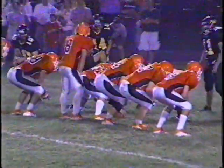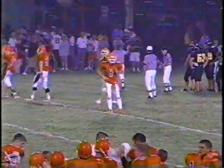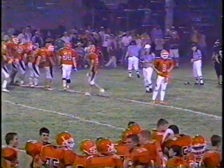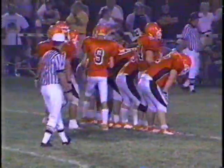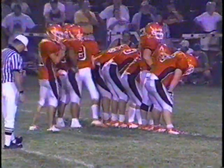Buckeyes 2nd down and about 6. Hand off to Schmelzer on the left side, trying to break away. Falls forward for a few yards for the Buckeyes. Of course, the Nelsonville-York band under the direction of Terry Robb, always doing a great job supporting the Nelsonville-York athletes. Nice run by Smeltzer. He's able to pick up about 3 yards, bringing up a 3rd down and 2 for the Buckeyes.